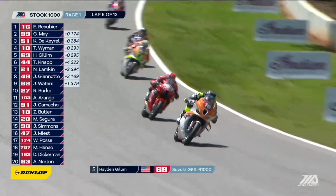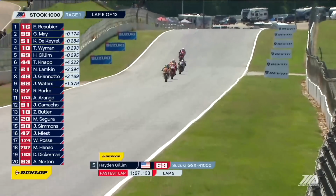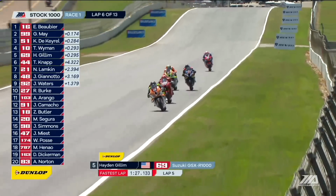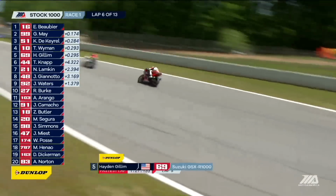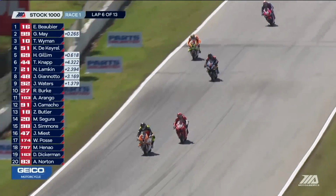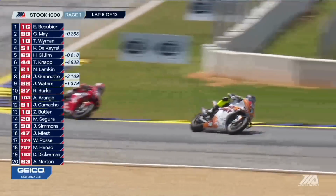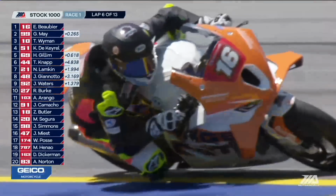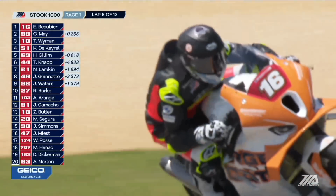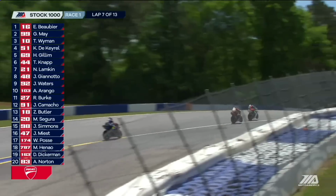Well, keep in mind, Hayden just got done with a baggers qualifying, then a baggers challenge race, and then has to hop on a vastly different bike. Although it looks like he just does not get out of 7 very well. And Travis just made the pass on Caleb. So Travis Wyman now up into 3rd on that Travis Wyman Racing BMW. He is now all over the back of Caleb DeCarroll as the pack comes out of 5 again.